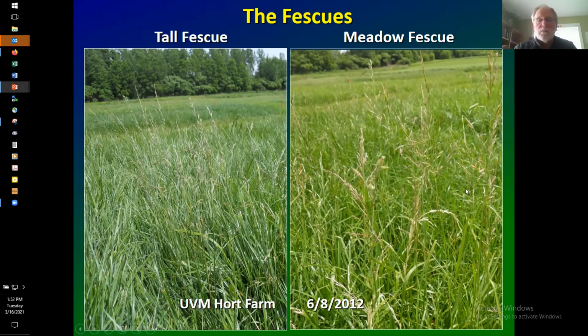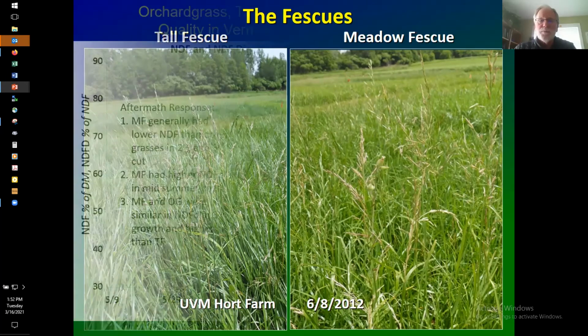Okay, now I took these pictures later. We had harvested before this, just so you know. I don't wait till it's this stage to harvest. But anyway, it just demonstrates that difference in the structure and morphology of these grasses.